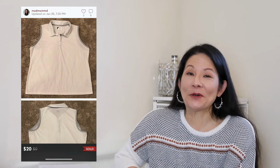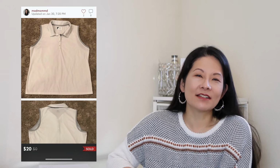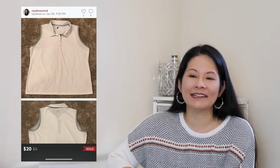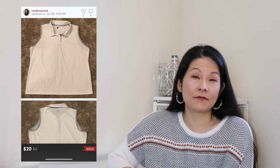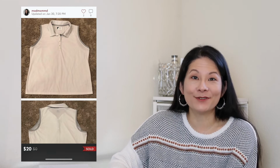So again, I didn't make a whole lot on this top, so I would not pick up this top again going forward. But it's always kind of fun to play around with different brands. I think maybe different brands of golf wear might do better than Izod, but I was happy that this ultimately did move along to a good home again. Alright, so those are all the sales that I made on Poshmark during this period.